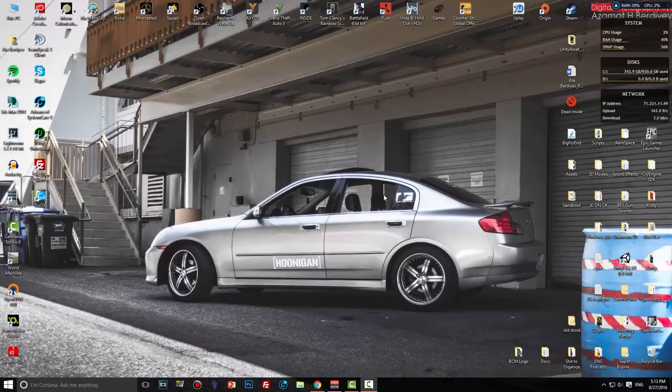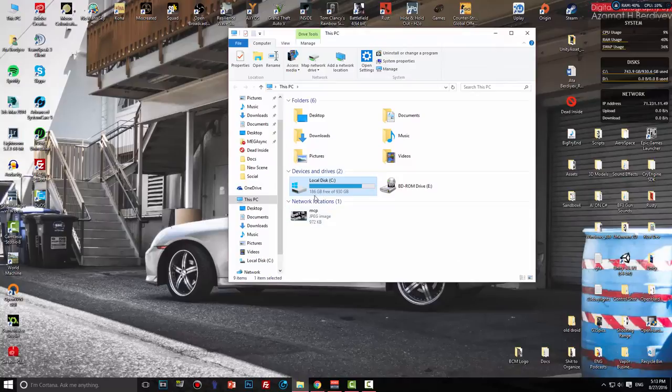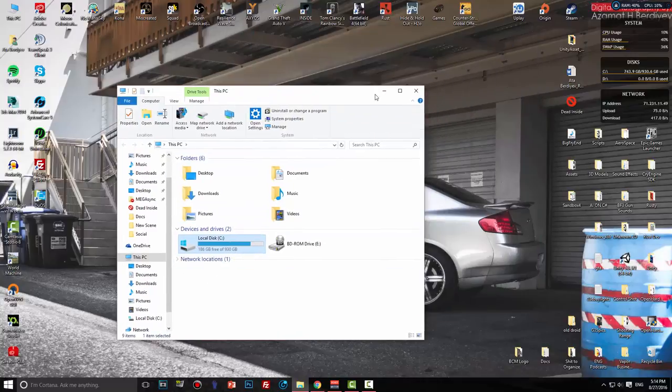So first of all, what you want to do is to check your space, like how much free space you have. If you have less than 100 gigabytes free, it might be a little problem for the system. It's kind of hard to explain why. It's just basically the processing and the storage and all that. So basically, if you have less than 100 gigabytes free, all you need to do is just delete unnecessary stuff you have and try to have over 100 gigabytes free. So that's step one.